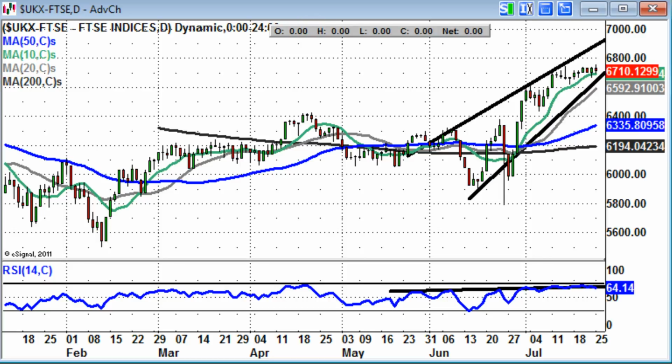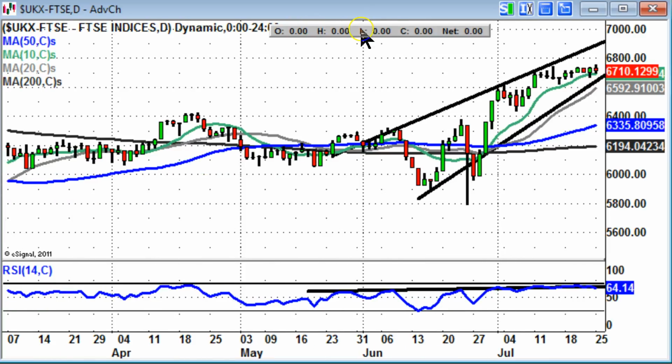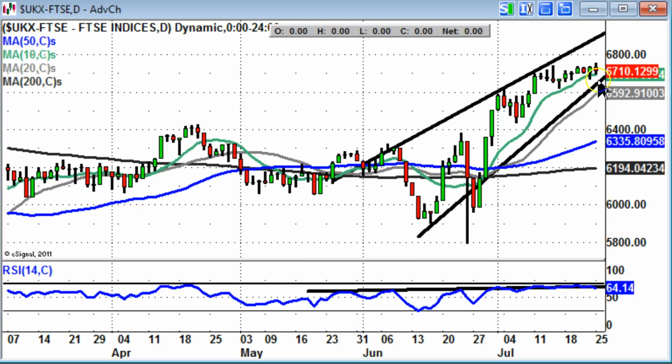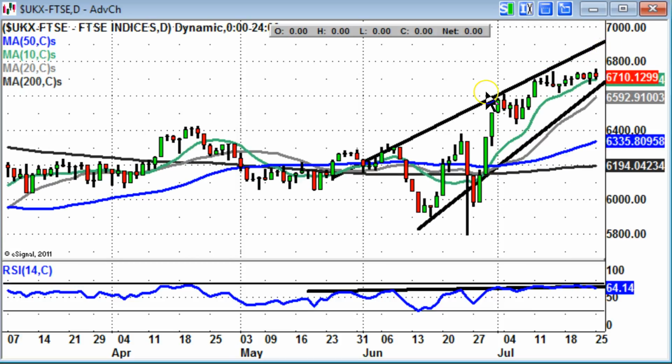Starting off with the FTSE 100 and slowing down here. Summer mode, I suppose, but still resting above the 10-day moving average and the top of this wedge formation from June around the 66.80, 66.90 area. While above that, we're looking for 6900 plus, which is this June resistance line projection. RSI just at 64, so not overbought. We could still hit that upside relatively easily.